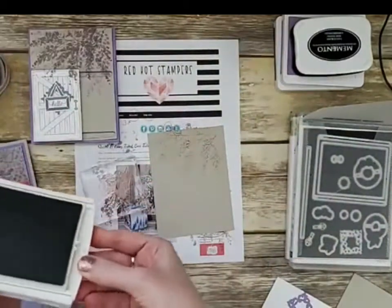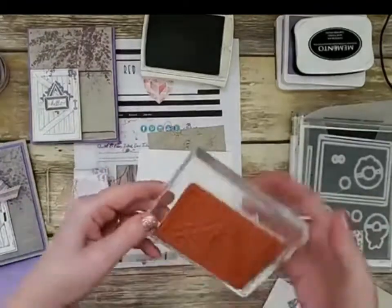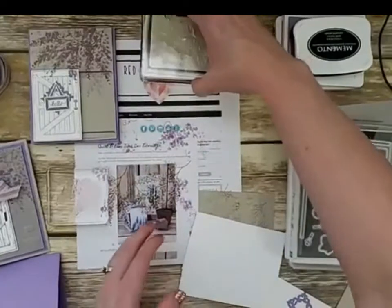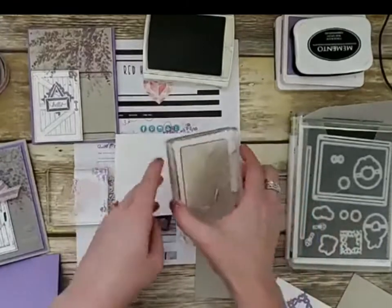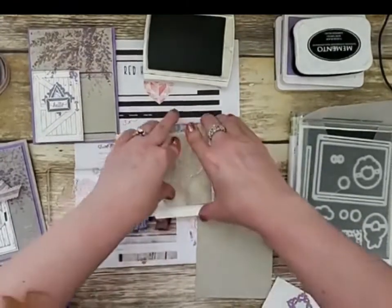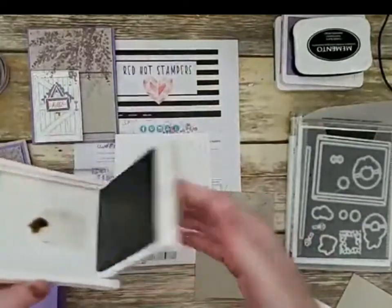Since I have this open, I'm going to go ahead and stamp my door. My door I'm also going to stamp off because I don't want your attention to go to the door. I want it to go to the sign and the flowers. So here's my door. So there's that one. Now I'm done with Crumb Cake.